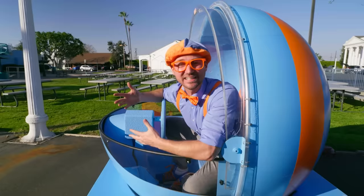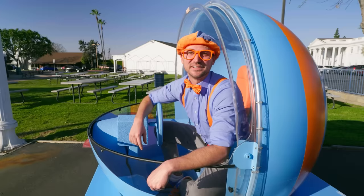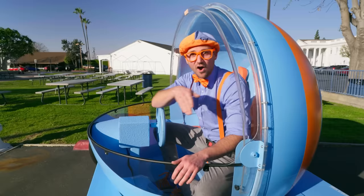Wow! Isn't the Blippi-mobile awesome? Yeah! I sure did have a lot of fun learning with you today. Wasn't it fun going through that obstacle course, swerving between those cones? And exploring and learning about the Blippi-mobile!